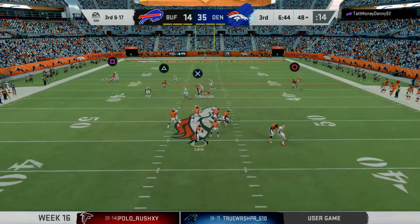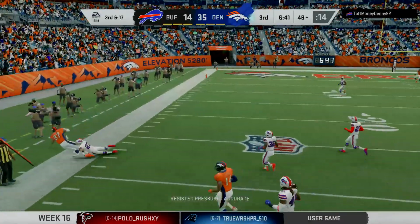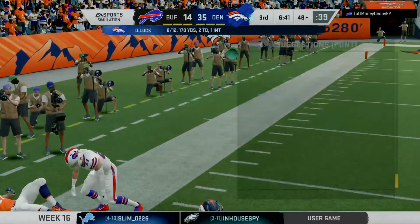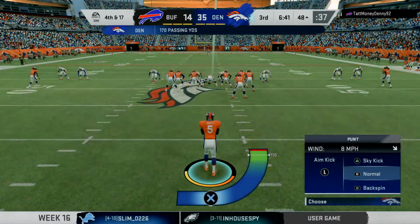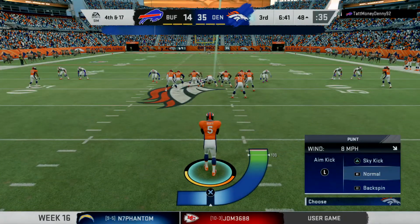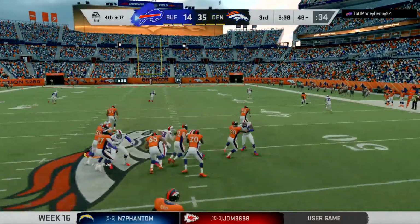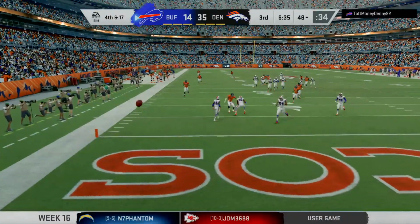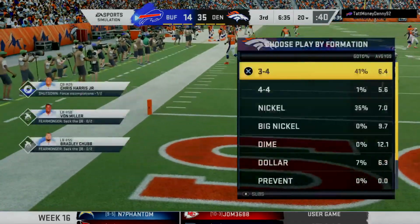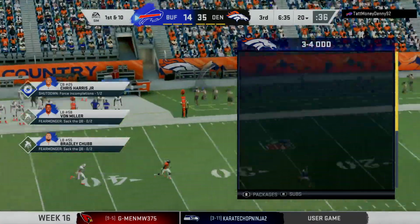On 3rd and long, it's Locke. And he will not be able to hang on through the contact. It's incomplete. The coverage strong, and now it's 4th down. Even without a ton of pressure in his face, it just shows how difficult it is to pick apart his own defense. Those guys are sitting back, and they're not playing receivers as much as they're playing the eyes of the quarterback and when he delivers the ball. At their own 20-yard line.